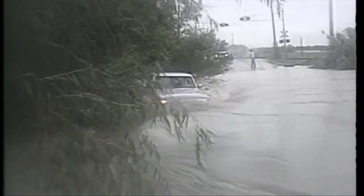How many are there of you? There's about 40 in the bus.